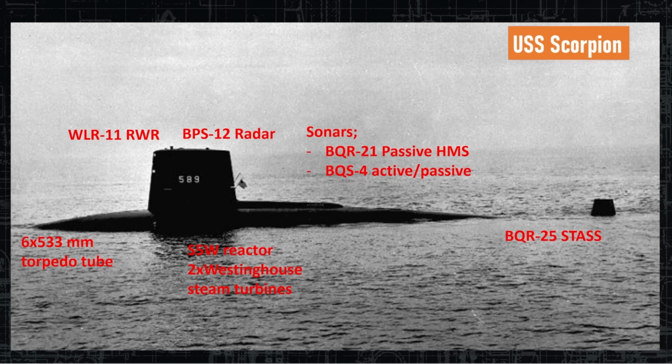The BQS-4 is the hull-mounted active sonar. Pings, has a max range of like 7.5 kilometers rather. Very, very short range, very archaic World War II basically technology, wrapped in a 1950s finish.